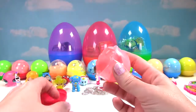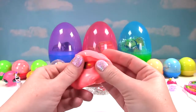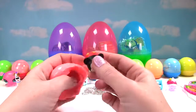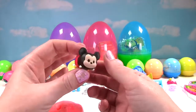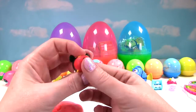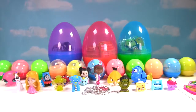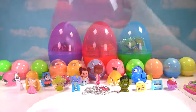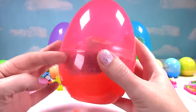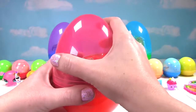Will it be another Mash'em or Fash'em? What do you think? I see red and yellow. I don't think it's a Mash'em or a Fash'em, but it is a Tsum Tsum. Look at Mickey Mouse! Looking super cute with his little red pants and his adorable Mickey ears. Let's open another jumbo egg. Whoa, this one had slime pouring out of it. And I think I see 2 surprises inside. This is gonna be awesome.